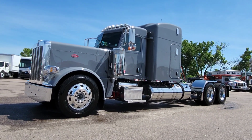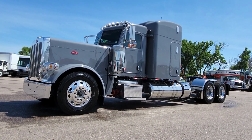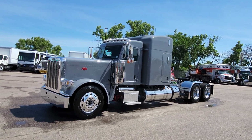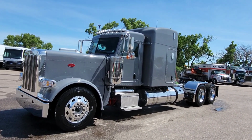and he's good friends with Kamal Jot. Hope you're doing well out there, Kamal. And these guys were pretty smart on how they did it. They're young guys. They're in their 20s, and this is their first long hood Pete. So they built the truck, the base truck, the way that they wanted.